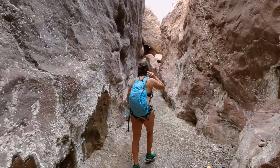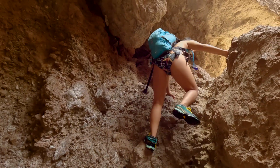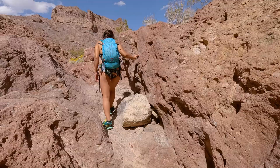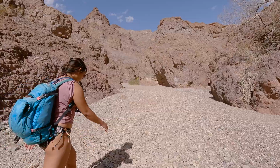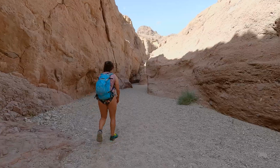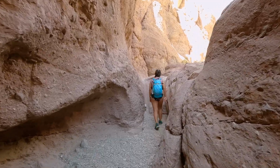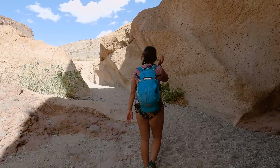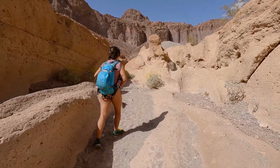I'm really glad that we did this hike as a loop because both trails have something special to offer. The White Rock Canyon Trail has much better slot canyons and some beautiful scenery. And it also takes you to beautiful views of the Colorado River. The Arizona Hot Springs Trail, on the other hand, is the shortest and easiest route to the hot springs. It is also beautiful and it has some fun little rock scrambles along the way.